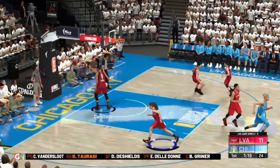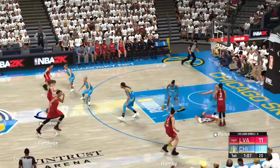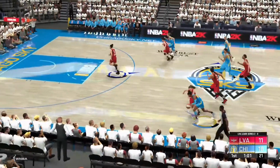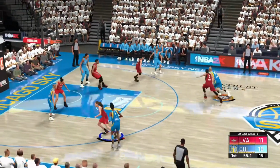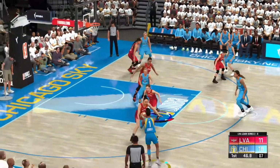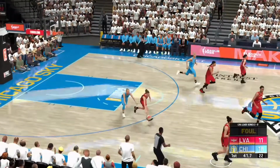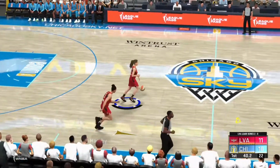The top pick in the 2013 draft, Brittany Griner had insane expectations coming into this league. And guess what? She's delivered, winning a WNBA title in 2014 and a scoring title in 2017. Now here's DeShields. Pass to Vandersloot. Kicks it out to DeShields with the shot. And once again off the mark by Chicago. And a foul called on Vandersloot. That is her first foul of the game. Las Vegas trailing.